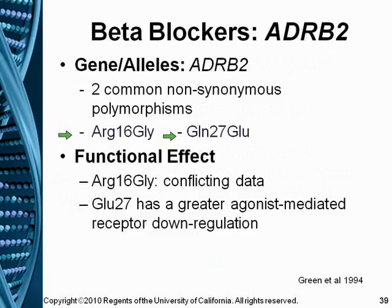While some studies suggest that the glycine 16 allele has a greater agonist-mediated receptor downregulation, others have reported enhanced agonist-mediated desensitization. So this polymorphism has somewhat conflicting data in terms of its functional effect on beta-2 receptor function. On the other hand, the glutamate 27 allele has an impaired agonist-mediated receptor downregulation compared to the glutamine 27 allele. So individuals with the glutamate 27 allele may have a higher receptor activity, and they may have a better response to a beta blocker.